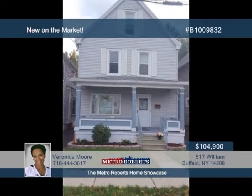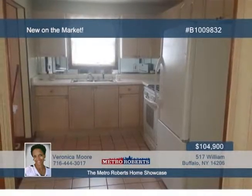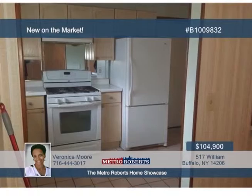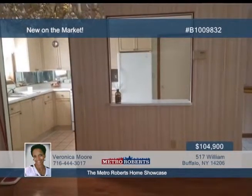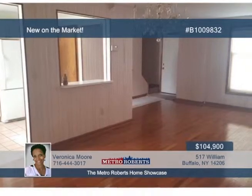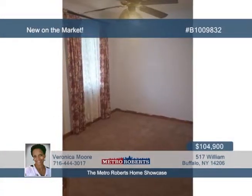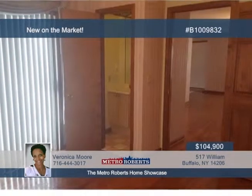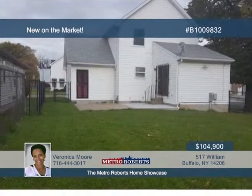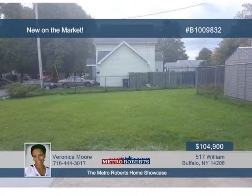Looking for a home in the downtown area? See this well-kept three-bedroom, one-and-a-half-bath home built in 1994. The interior features a living and dining room combo, plus extra room downstairs that could be used as a bedroom, family room, or office. The carpet and roof were updated in 2016, plus the lot hosts a large yard and one-car garage. Kitchen appliances are included. Call today and schedule your tour with Veronica Moore.